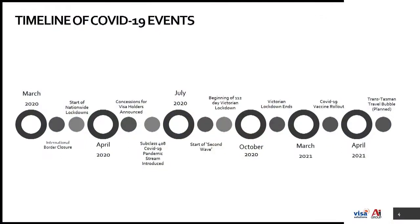And we'll just jump straight into the overview. This is a timeline of what's occurred. I really just wanted to cover this briefly. We've all been through this, and so it's worthwhile just casting our minds back to it.